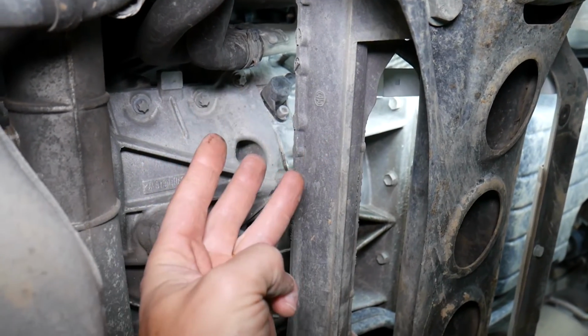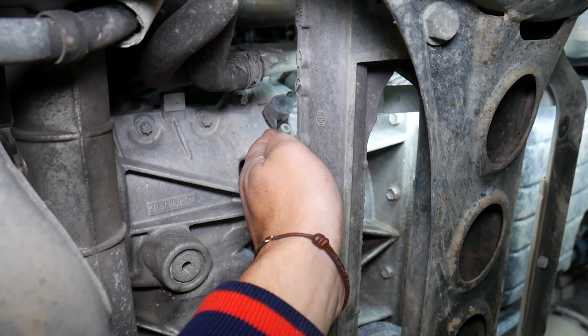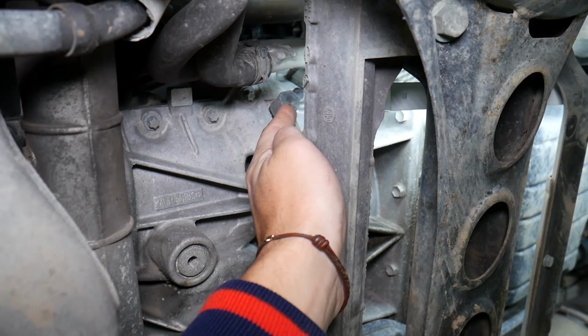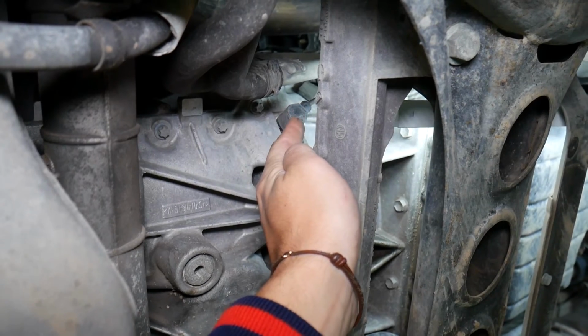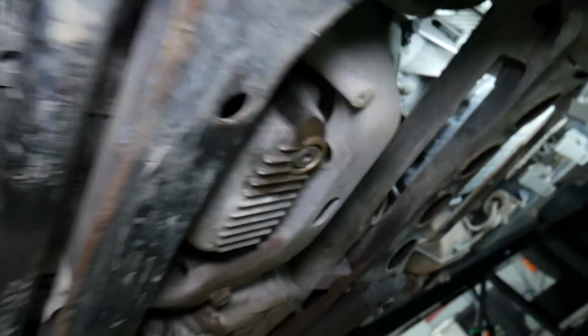So, top 3 reasons for that code P0335: number 1, bad sensor, which is common on higher mileage vehicles. Number 2, a broken wire or melted wire. Often they're close to the exhaust somewhere and they can melt or break. So, that's one thing to look for as well.